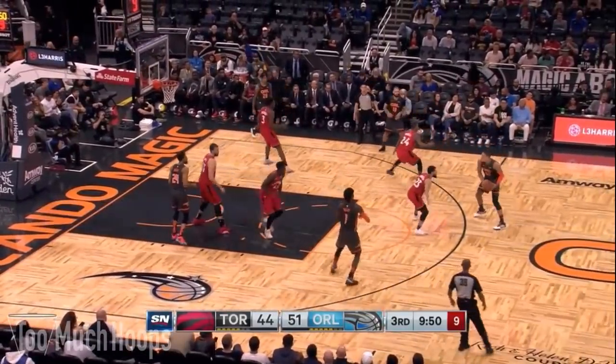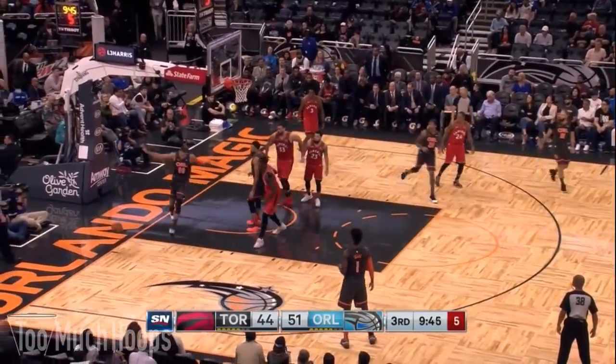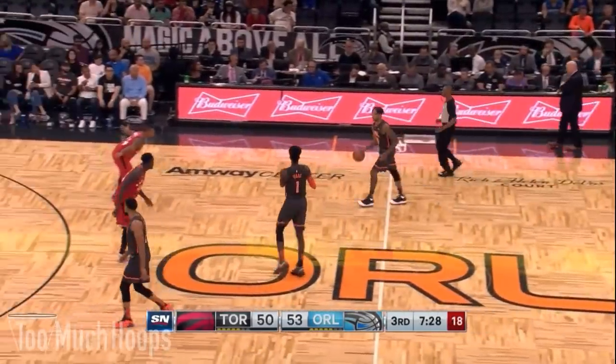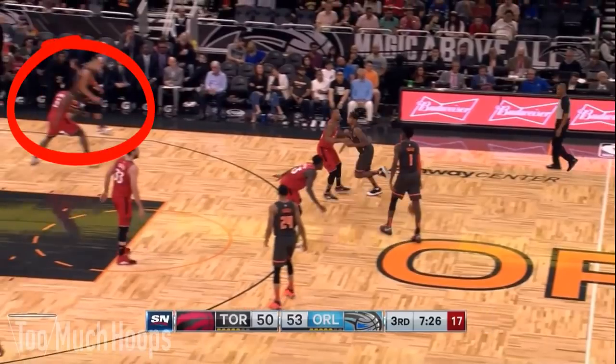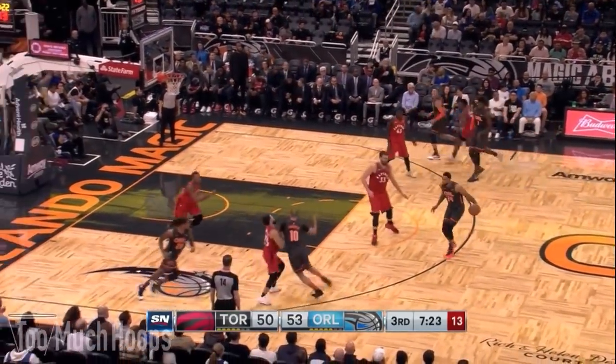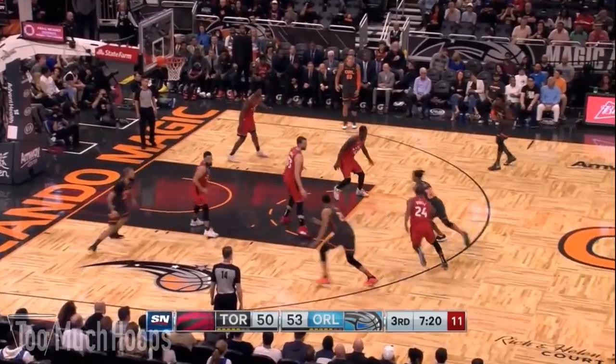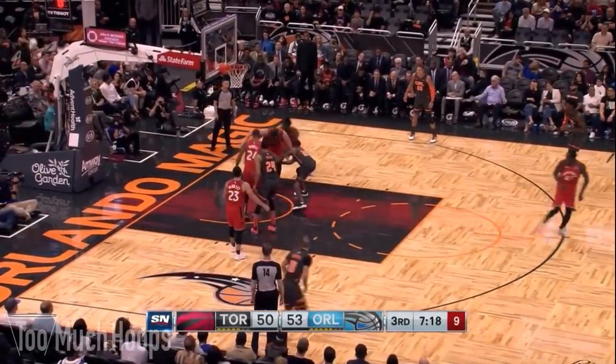Now Aaron Gordon tries to go at Fred VanVleet, and Fred uses his great hands to poke the ball away. Fred was an absolute menace on defense. This play starts with a nice moment of ball denial from OG. The Magic send it to the other side, and then as Fultz comes off the screen, Pascal Siakam slides over, pokes it away, and that's another Fultz turnover, just being a little too cavalier with the ball.